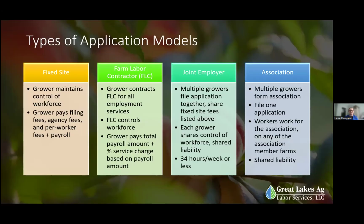There's different types of application models that you can file for depending on what your farm best fits. Our most common application model is the fixed site. It's one grower. They have job tasks that they want to get completed on their farm, and then we file the paperwork for that grower, and they solely hire the H-2A workers.